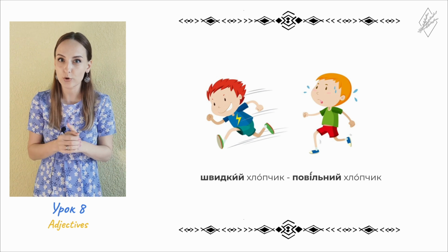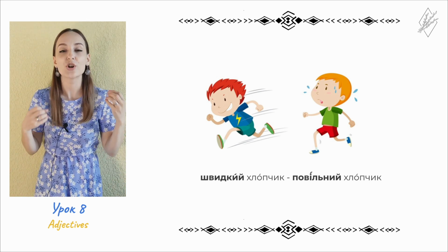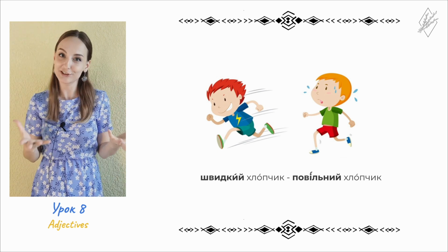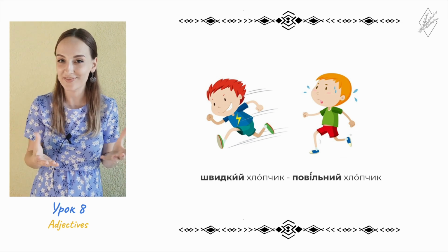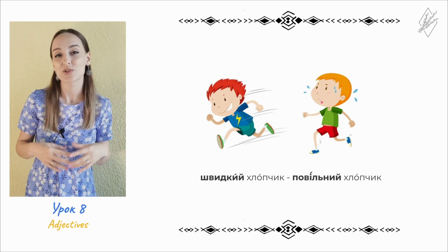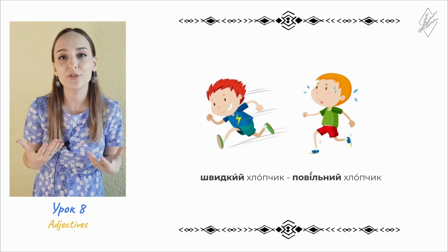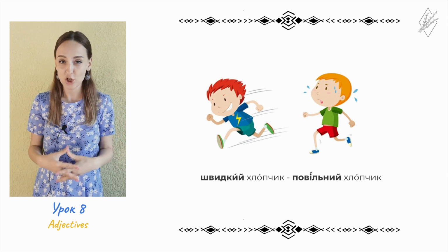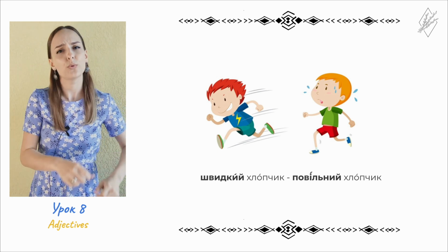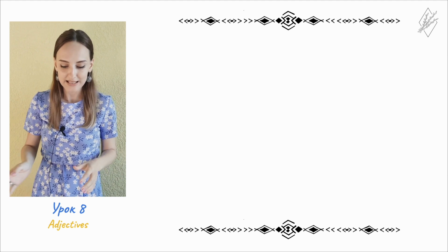The next pair tells us about the speed. The first boy on this picture is fast. So, швидкий хлопчик. And the second one is kind of slow. So we would say повільний хлопчик. Швидкий, повільний. Okay? Let's move on.